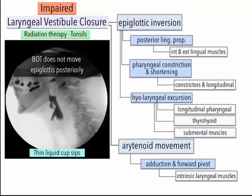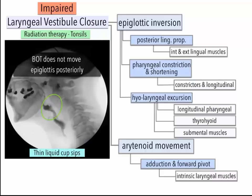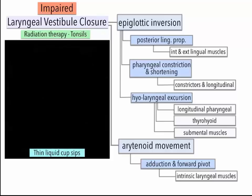The base of tongue does not move the epiglottis posteriorly, and that's shown here in slow motion. The epiglottis is actually moving forward. But why is it moving forward? The pharynx is pushing the epiglottis anteriorly because the tongue didn't first move the epiglottis down and back. So based on this video, we can see that one deficit impacting her poor epiglottic inversion is posterior lingual propulsion, for which the intrinsic and extrinsic lingual muscles are responsible.